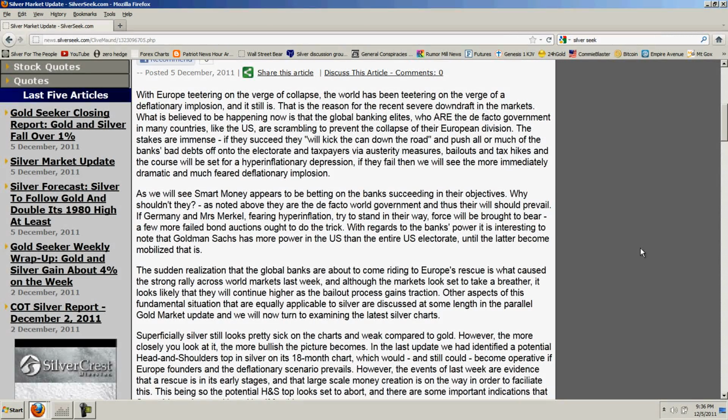And he says, with Europe teetering on the verge of collapse, the world has been teetering on the verge of a deflationary implosion, and it still is. That is the reason for the recent severe downdraft in the markets. What is believed to be happening now is that the global banking elites, who are the de facto government in many countries like the US, are scrambling to prevent the collapse of their European division.